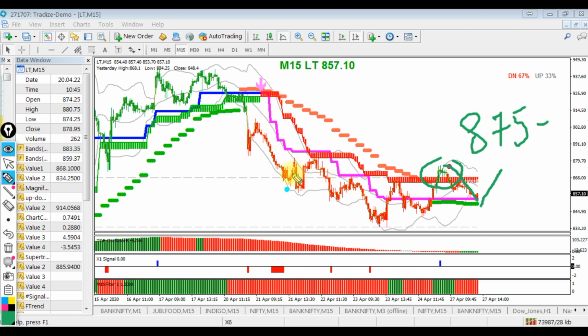And in this you can see here the sell signal got triggered somewhere here. It has given a very good profit. And you can see the filter is continuously red here. TDF also is below zero. And even the higher time frame indicator is also matching. There is no problem in this one. So watch out for 875 levels. If it comes to 875, you can short it again.